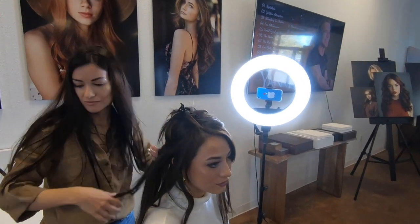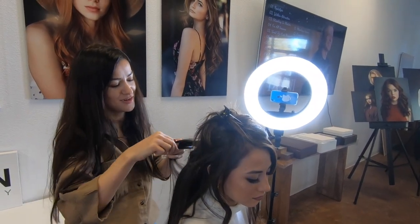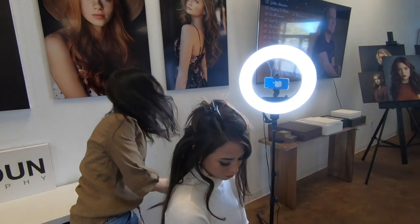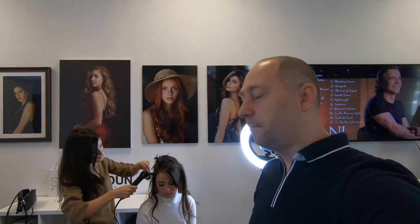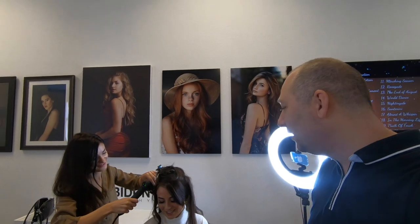So what kind of hairstyle are you gonna do today? Beach waves, like Hollywood style. The first style, but the second will be push-up, right? Yeah, push-up. The whole point is to create lots of volume. We want to make big hair. A lot of volume, big hair.